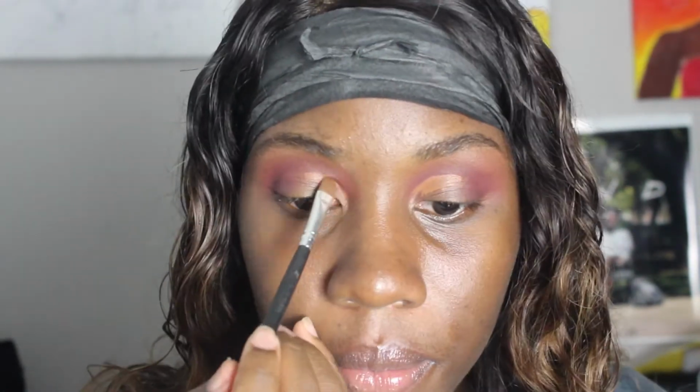I'm using the same product that we use on our eyebrows, so I'm using the LA Girl in Espresso and the same brush that we use on our eyebrows to carve out our crease. Baby, we keep this summertime fine. Do you hear me? I'm gonna take a flat brush.